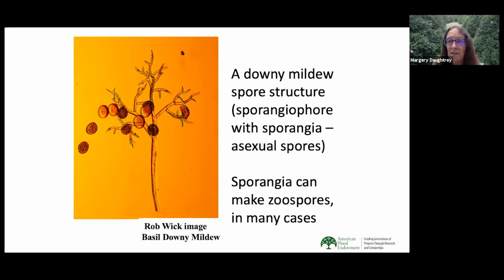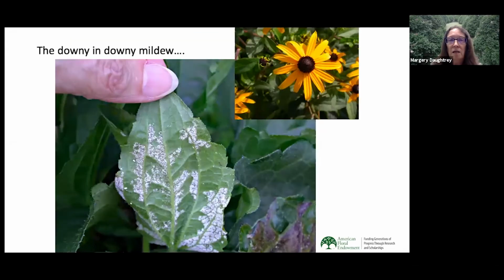And in some cases, they can actually make another kind of spore called a zoospore after they land on a wet leaf, multiplying the disease by another 7 or 10 times. So your sporangiophores are actually what puts the downy into downy mildew. They're sometimes called conidia if they can't make those special little zoospores, but this is probably a familiar sight to you by now. Here's Rudbeckia with its downy mildew.